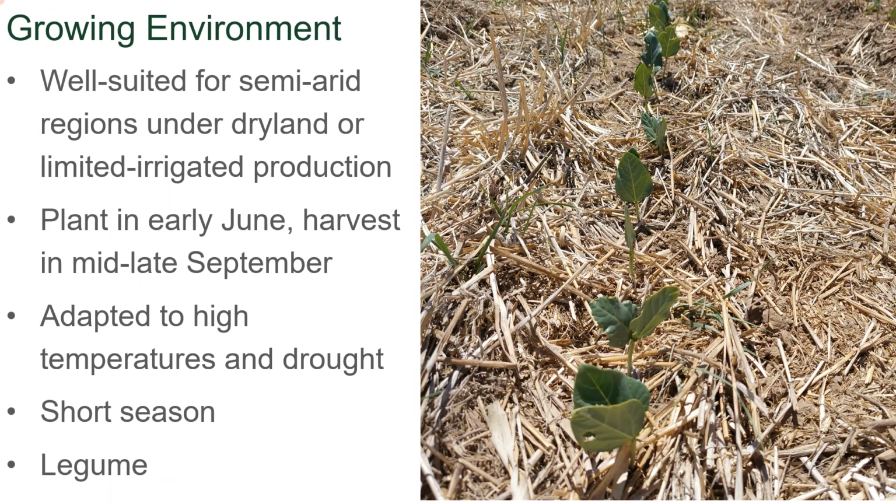So the growing environment: cowpeas or black-eyed peas are well suited for semi-arid regions under dryland or limited irrigation production. Joel will talk more about that in a minute, but they don't like to have a bunch of irrigation, so they're very well suited for limited irrigation production if you have water available. They're usually planted in early June, harvested in mid to late September. They're adapted to high temperatures in the summer and to drought.